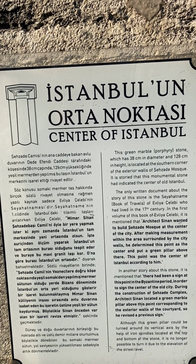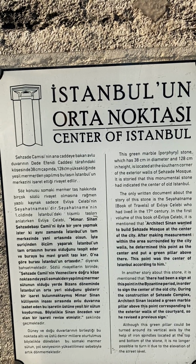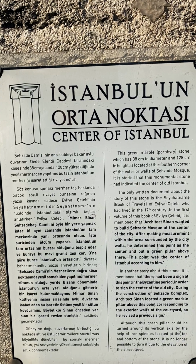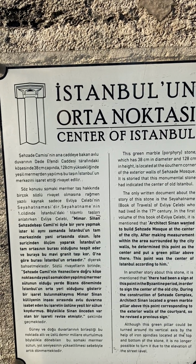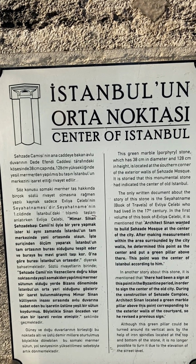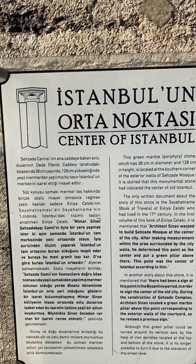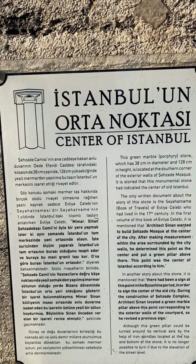In another story about the stone, it is mentioned that there had been a sign at this point in the Byzantine period in order to mark the center of the old city. From the construction of Schezade complex, architect Sinan located a green marble pillar above this point corresponding to the exterior walls of the courtyard, so he revised a previous sign.